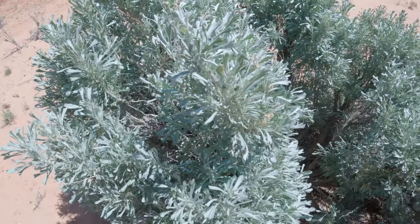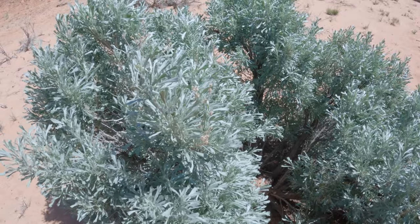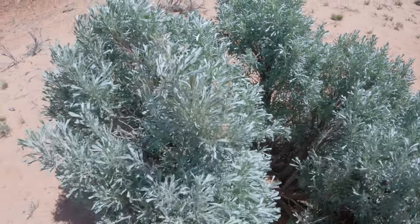This looks a lot like a riverbed. They are just so rough. So we've had water here, or they tapped into something. Yeah, there's a lot of water out here.